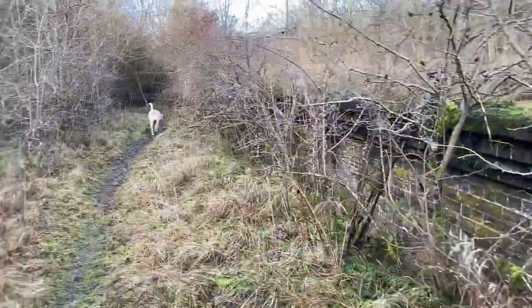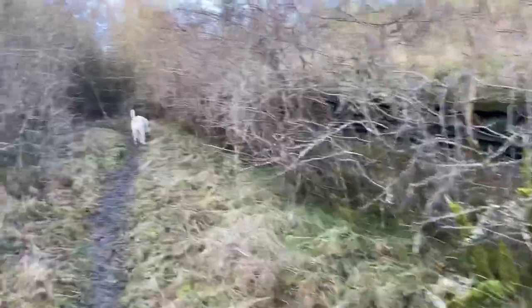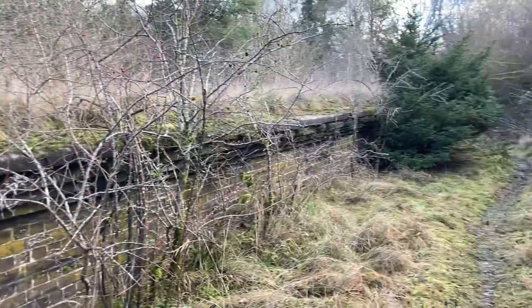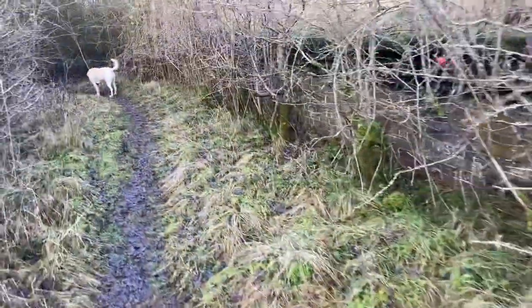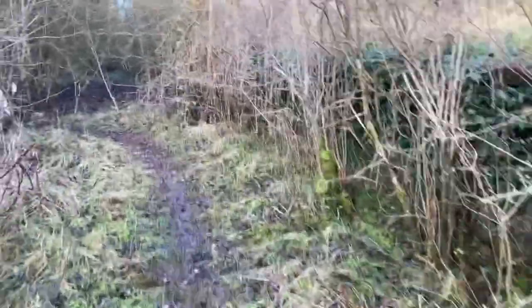As far as I know, this section where Helmdon Station is, is up for sale. So if anyone out there wants to buy it and clear this platform and make it into something of a memory of the Great Central, that'd be great. So there we go, that's Helmdon platform. So just going to head back now.